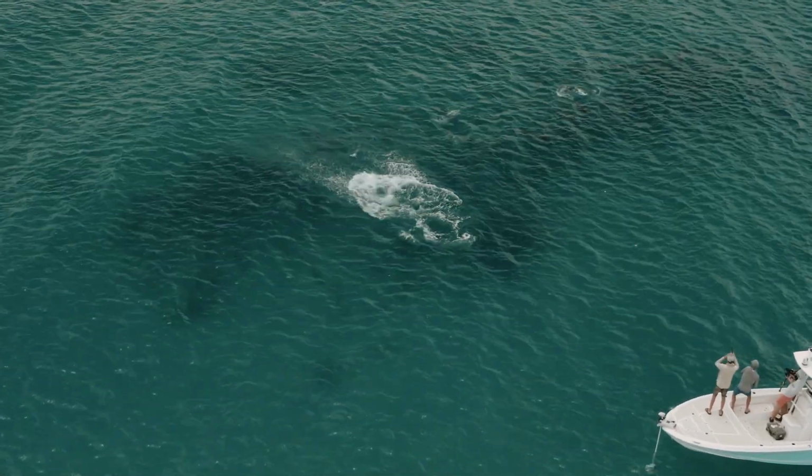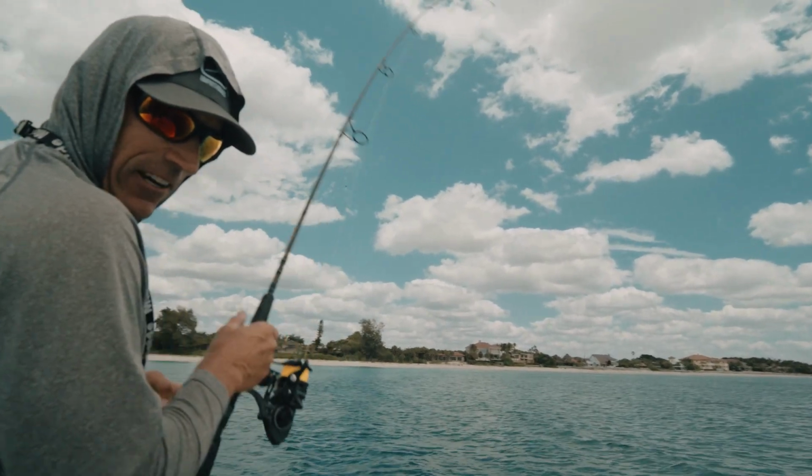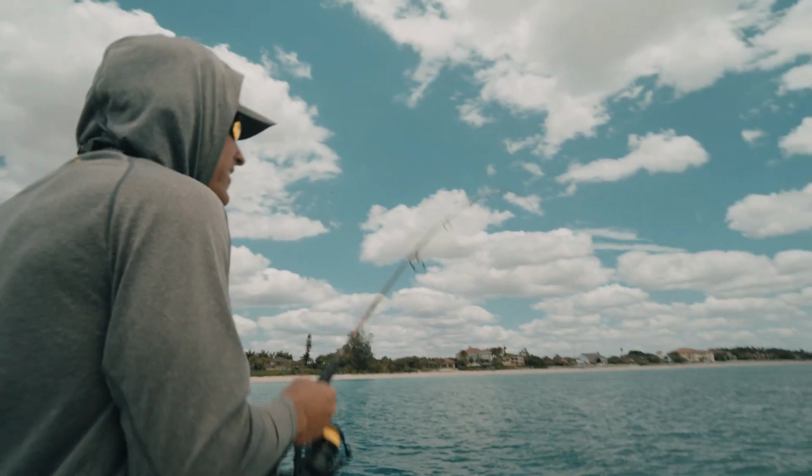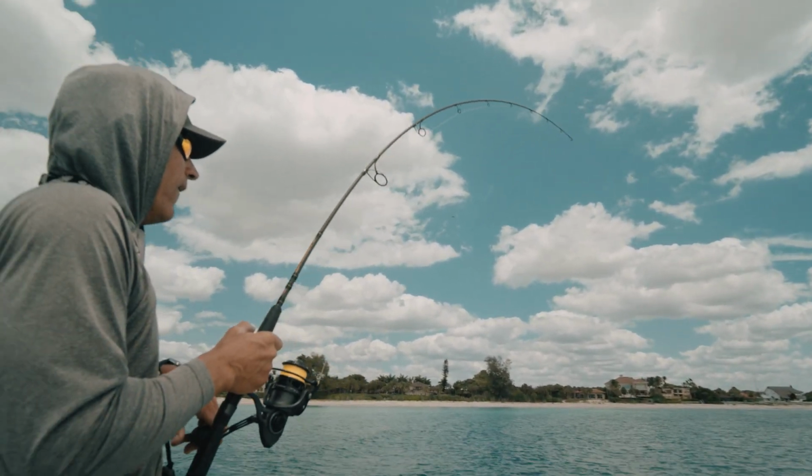I got him! Yesterday I was in Guatemala. Today I'm catching tarpon on the west coast of Florida. Insane. And the bite's on, you gotta go!